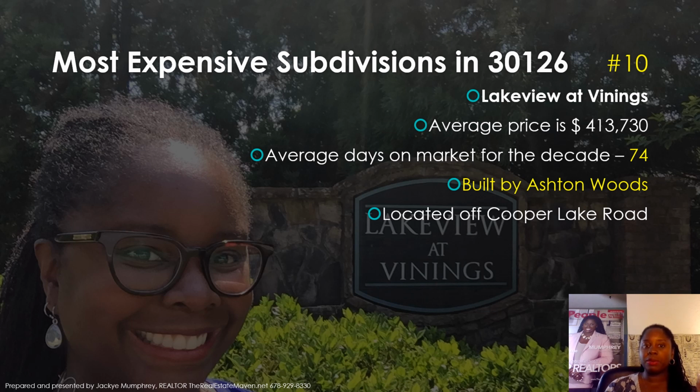I'm trying to remember if Lakeview at Vinings has a pool. I can't remember, but they do have a lake in the community, and they're backed up to Heritage Lake, where you can feed ducks. They also have a community center. Not Heritage, it's Thompson Park. They're actually backed up to Thompson Park. That's a really great location, and I believe that one's technically Smyrna as well, with a Mableton address.